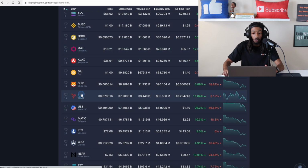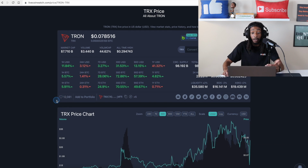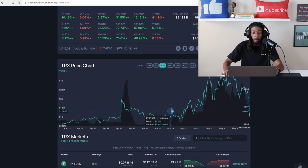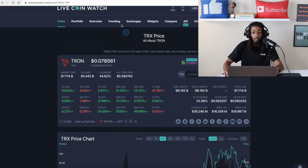Now, let's take a look at Tron. Now, Tron has actually been up quite nicely, even with so much red in the market. As you can see, even on the 90 days, Tron is up over 13%. The 30 days, Tron is up over 31%. And right now on the hour, Tron is up almost 12%, right? And so if you look at the 30-day chart here, you can see that Tron has definitely been moving up as time has been going on. But there's also been a lot of positive catalysts as well surrounding Tron. And so let's go ahead and dive into some of this news.